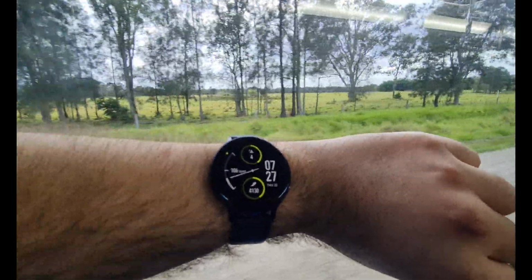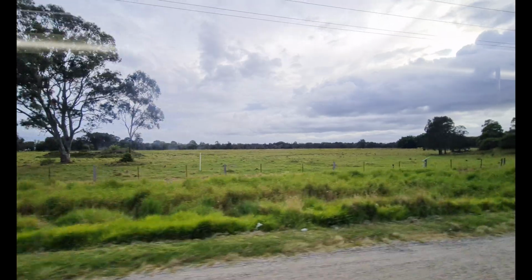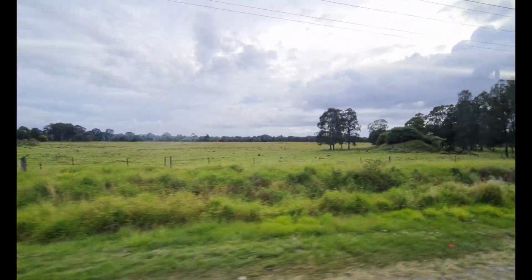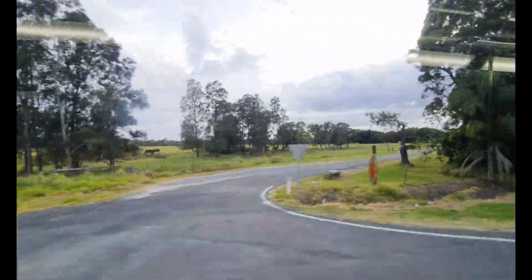To be this far into the Tweed by bus by 7:30 AM means it was a very early start. But fortunately, the greenery absolutely popped through the grey sky, and the scenery in this part of the world is stunning, which makes the journey all the more pleasant.